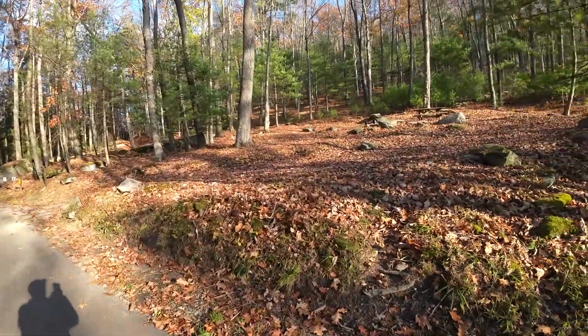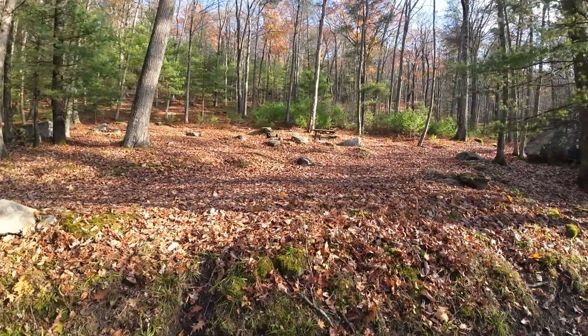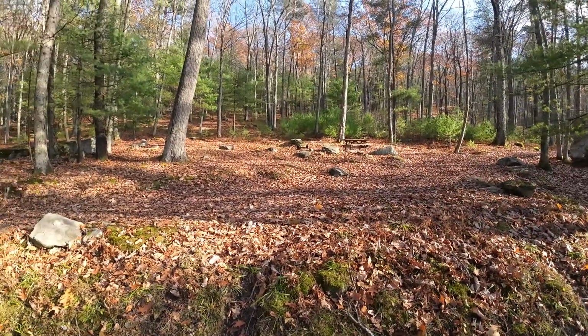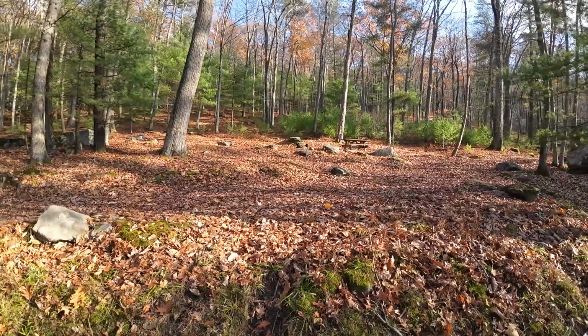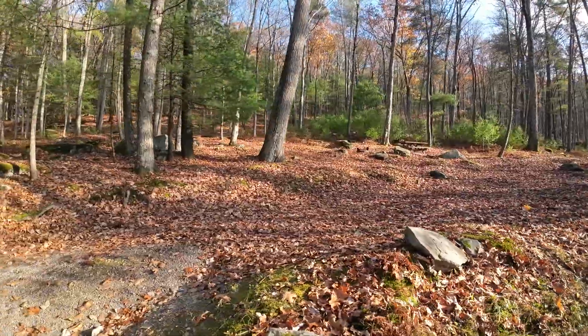Okay, here's 49, same setup. Pretty small for a tent. Yeah, with your fire ring there, it's pretty small for a tent. It'll work for something small, but.